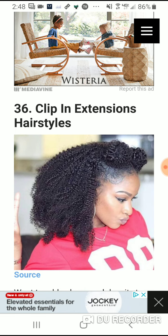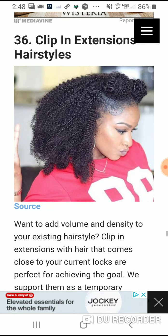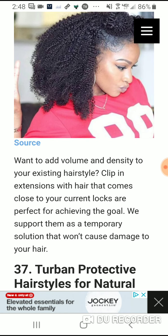Number 36, clip-in extension hairstyles. Want to add volume and density?